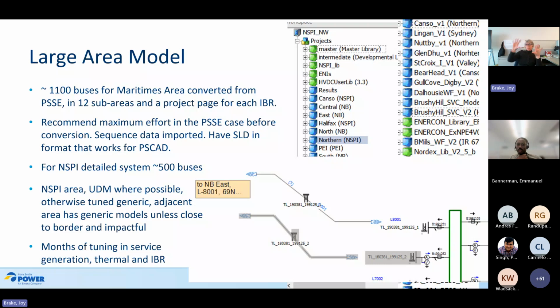And with that size of a system, it needed to be broken into sub areas for study, so that when you're running it in simulation, you can run on different cores. So we have 12 sub areas. Nova Scotia is divided into 6 sections. New Brunswick is divided into 5, and then PEI, a much smaller province, is in its own sub area.